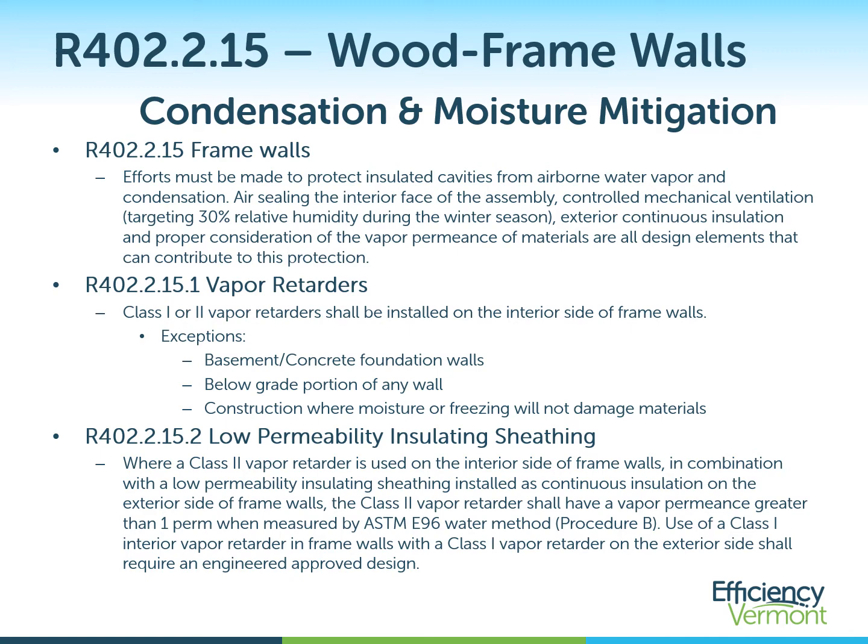The final item noted here, on low permeability insulated sheathing, basically addresses the attention to detail that needs to be taken when using continuous insulation on the exterior side of a framed wall. In doing so, Class 1 vapor retarders should not be used. If one will be used, it does require that it is an engineer-approved design. For any assembly with continuous insulation used on the exterior of that wall, a Class 2 vapor retarder or greater shall be used for these assemblies, and we will go into more detail on that in the coming slides.